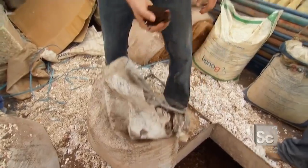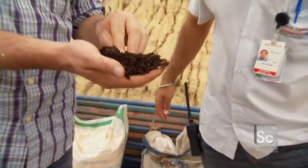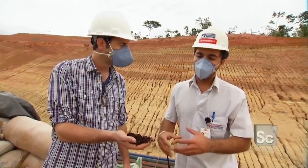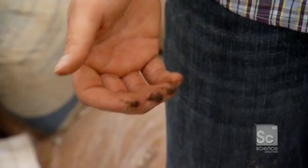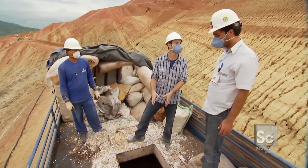Finally, they add a natural fertilizer. This is the good fertilizer. This is organic, healthy. Is this poop? It's poop with soil, but it's organic, you know? Yeah, it's poop. Organic fertilizer. What do I think it was? It's poop.